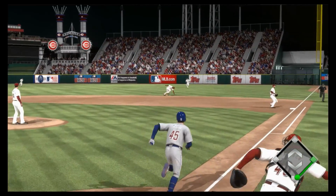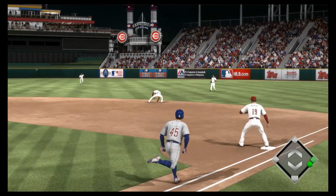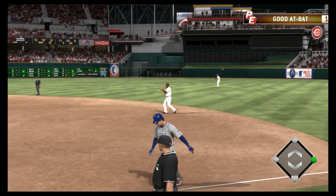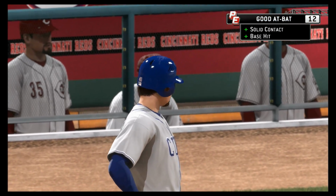Now a swing and a bouncing ball toward the hole. And he'll reach to knock this ball down. But he knows he's got no chance at first, so we'll see how they score that. Most likely an infield single.